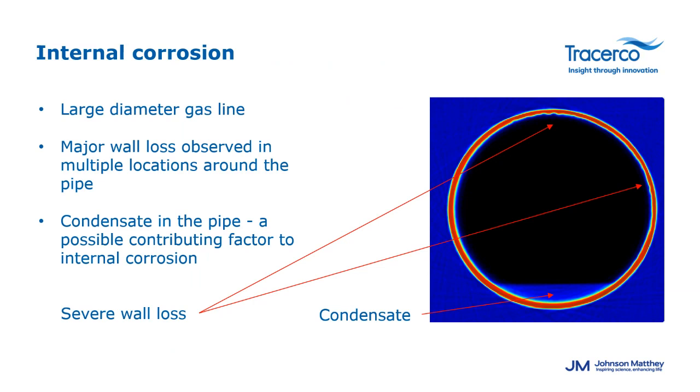Moving on to look at some internal corrosion examples. This was a large diameter gas line. After the scan with the Discovery, we obtained the image on the right-hand side. You can clearly see some instances of severe wall loss around the pipe, most noticeable at the 12 o'clock position. There are instances of broad wall thinning around the pipe, as well as some severe isolated corrosion spots.